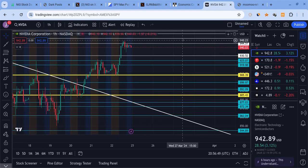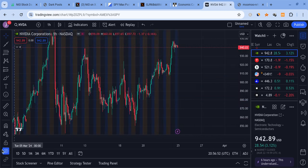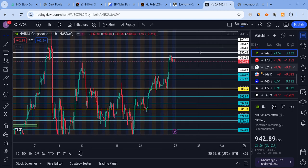For Nvidia, we're looking bullish as we got a nice break right over here. And I'm actually anticipating that it's going to try to continue pushing as we got this breakout from this white trend line. So I'd say it looks bullish. I think 950 could be coming. It might retrace a bit to about 930 to make its way up higher.